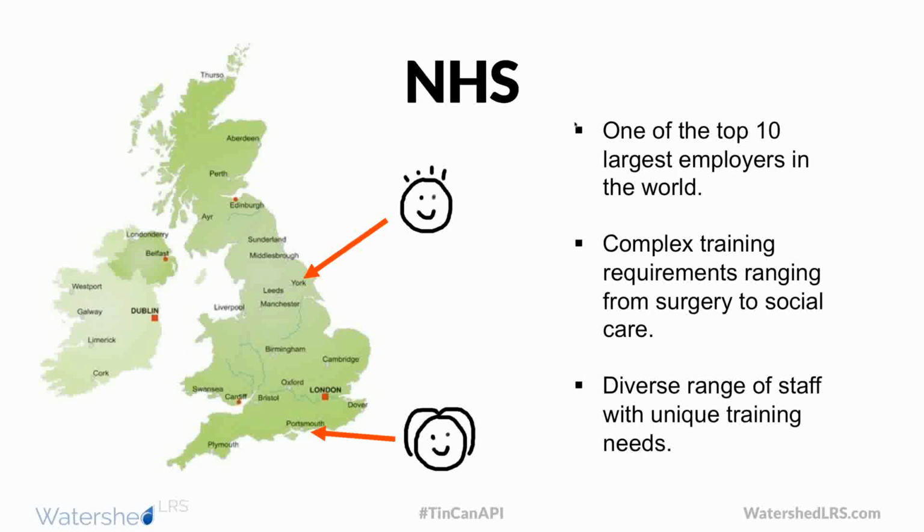So just to give you a bit of background, the NHS is one of the largest providers of health and social care in the world. It's actually one of the top 10 largest employers in the world. Globally, the National Health Service is just about as big as the Chinese Army, the Indian Railways, Walmart, McDonald's.